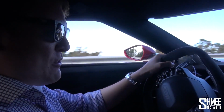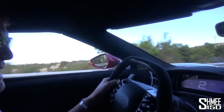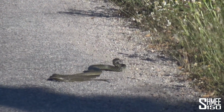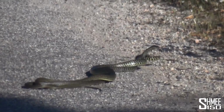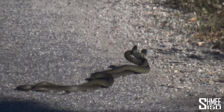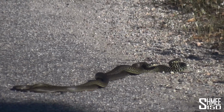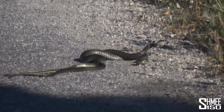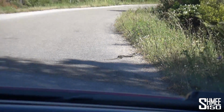Wow, I tell you what though, if you are somebody like me who enjoys driving roads like this, I need to show you something. So let's pull over, take a break for a moment, and I'll show you what I'm talking about. We appear to have some snakes right in front of us. That makes me reluctant to get out right at this moment. Not sure what they're up to, whether they're having a good time or a really bad time at the moment, but let's find a snake-free spot to jump out of the car.